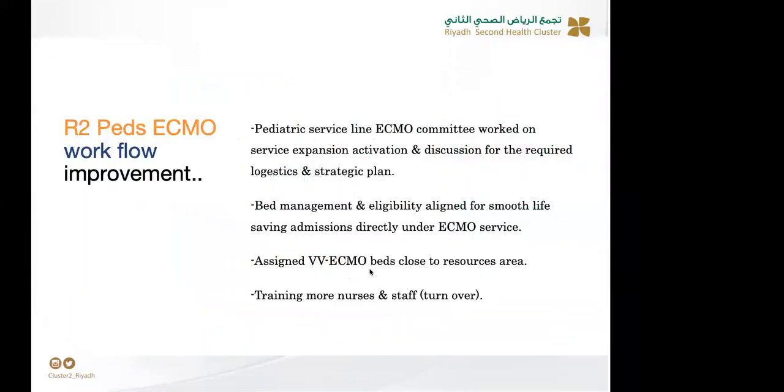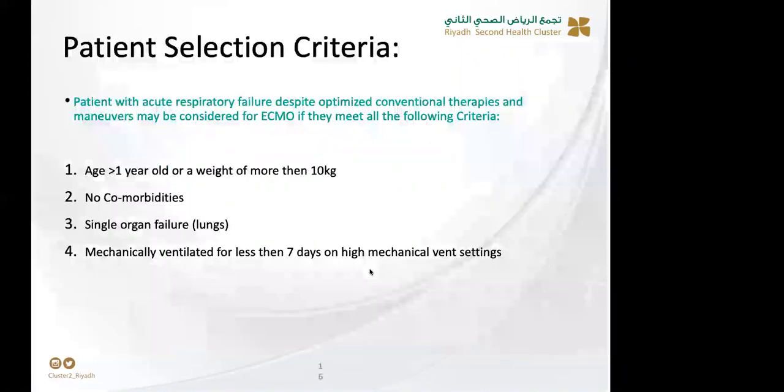So our second cluster pediatric ECMO workflow. What we do is we have a pediatric ECMO service line committee, which works on service expansion and activation and discussion for the required logistic and strategic plan. We have bed management and eligibility line for smooth life-saving admissions directly under ECMO services. We have assigned respiratory ECMO beds close to resource areas. And we try to train as many nurses and staff as we can due to the high turnover.